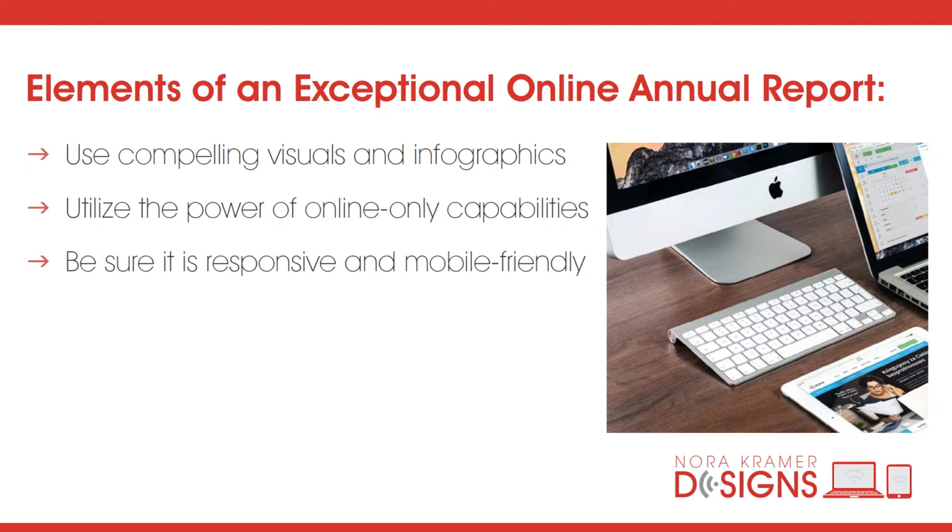Be sure it's responsive and mobile friendly. We know more and more people, like I said, are visiting websites from their mobile phones, from their tablets, their iPads, their Kindles, whatnot. So when you're creating an online annual report, you need to make sure it's not a fixed size. It needs to be designed and developed to be responsive and mobile friendly so that it flows to the correct size depending on the device it's viewed from.